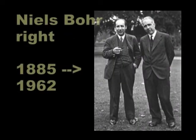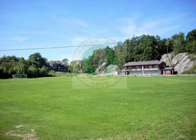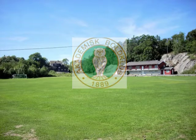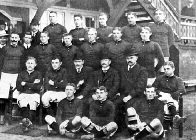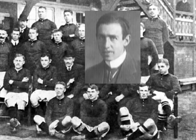Danish scientists Niels and Harald Bohr played soccer together in the combined university's team, Akademisk Boldklub. Niels was goalie. Harald went on to be selected for the Danish national team. This is a photo of the Olympic silver medalist soccer team of 1908, and the young man on the right with lots of attitude is young Harald.